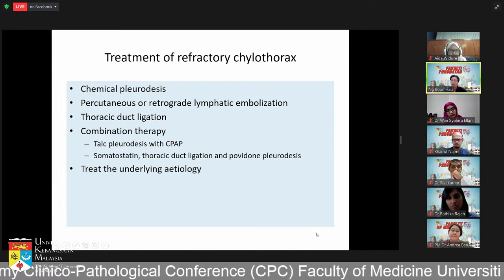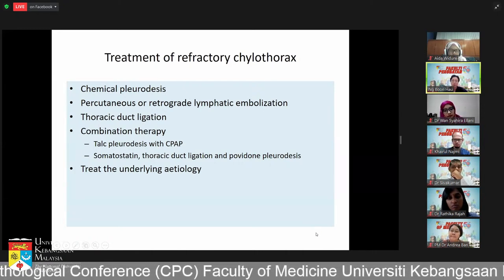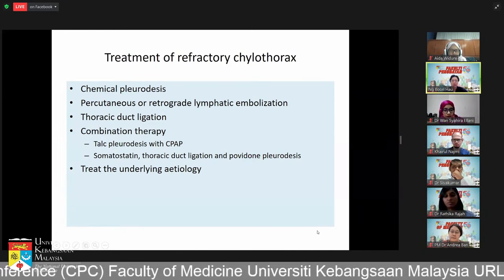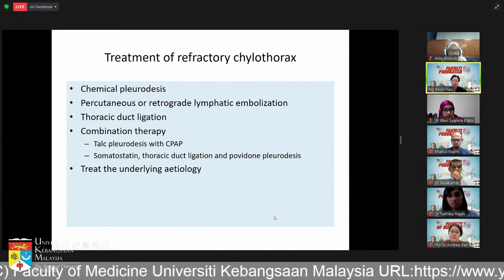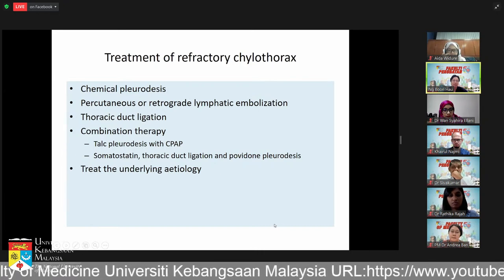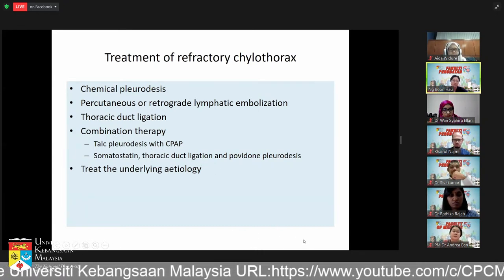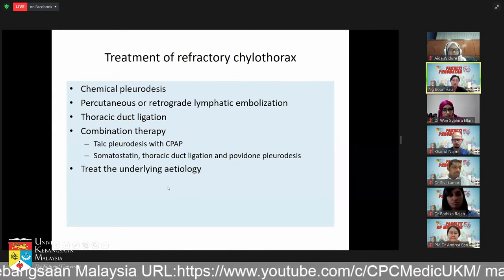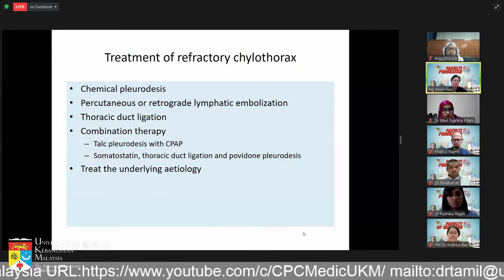This is what our Dr. Aida, radiologist, had mentioned, by using the VPO2 through the lymphangiography. Our surgeon, Mr. Hisham, offered the thoracic duct ligation. However, there was no leakage identified. So combination therapy includes talc pleurodesis with continuous positive airway pressure, or you can combine the drug, somatostatin, with thoracic duct ligation together with the pleurodesis.